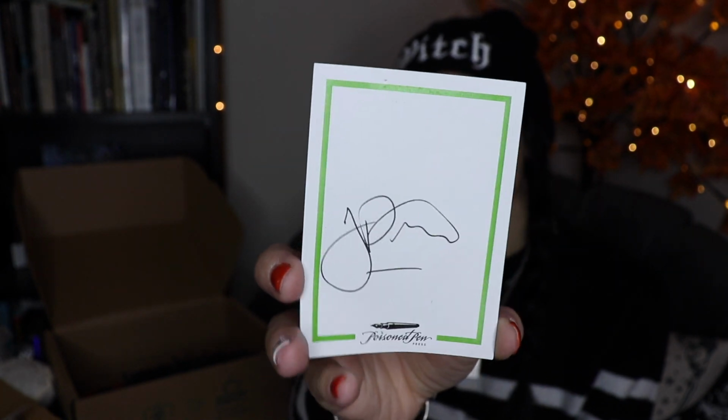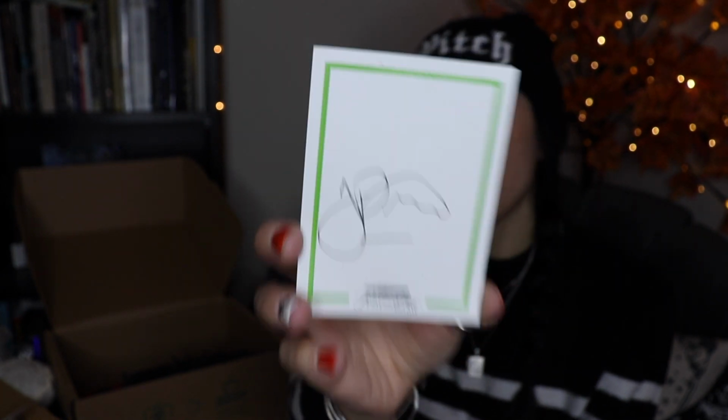Then of course we have the little sticker here. That is the author of the book's signature. I just think that is so cool. Immediately when I finished filming my last video for the young adult book, I took the sticker off and put it on the inside cover because I think that was the perfect place for it. And I just think it's really cool to have signed copies of books.